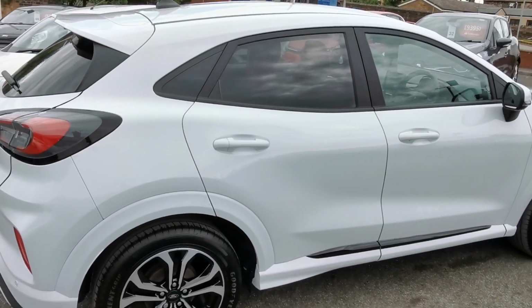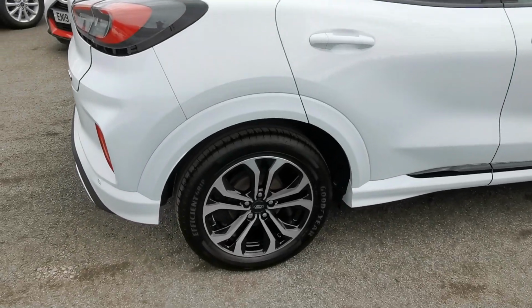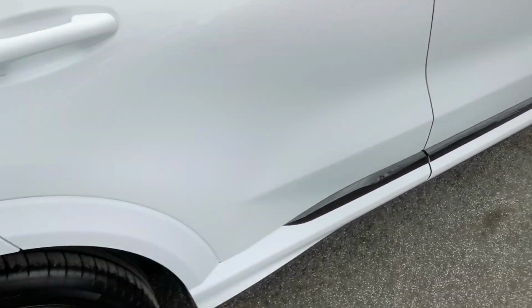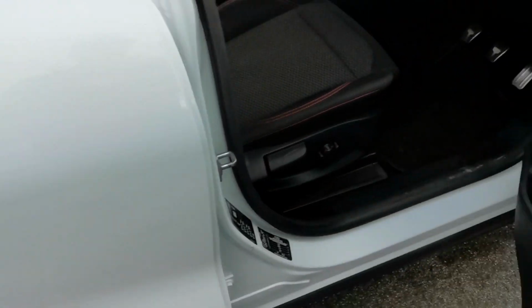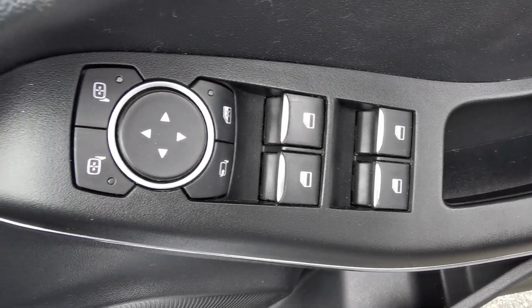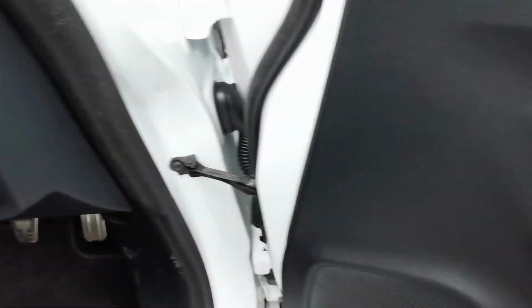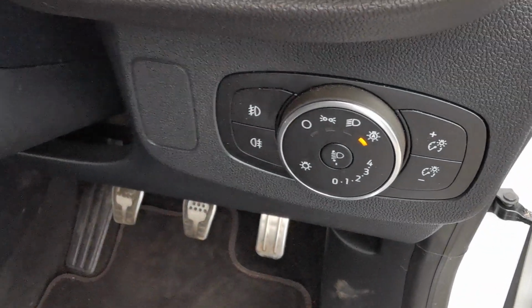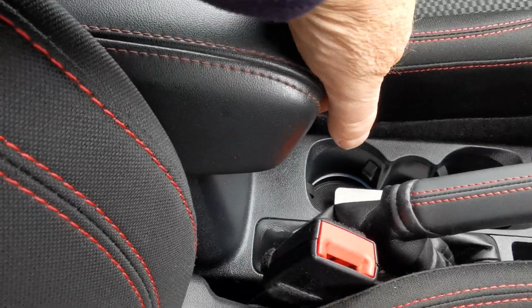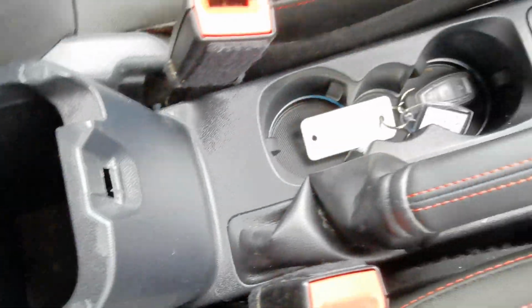Onto the driver's side of the car now. Driver's side rear alloy wheel. Inside the car on the driver's door you've got the controls for the electric windows all round, electric mirror adjustment, and this has got the electric folding mirrors, automatic headlamps, centre armrest with internal storage box. Inside the storage box is a USB plug-in point.